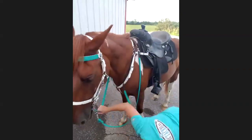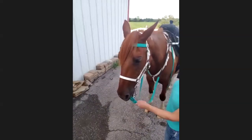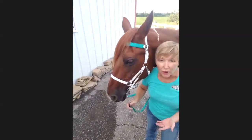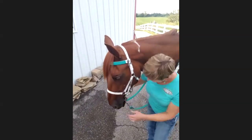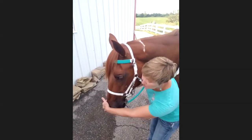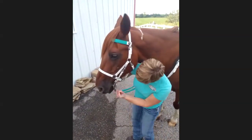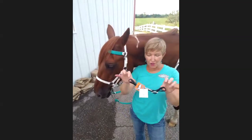One of the first things with curb chains, let me get her back in view. Come here, babe. Good girl. So one of the first things is you've got to assess your animal. Sophie happens to have about 60% of her nose above the corner of her mouth, and about 40% underneath. We make the smallest or shortest curb chain that there is.